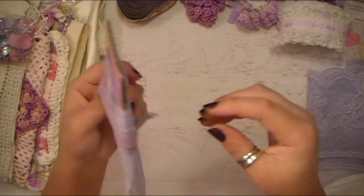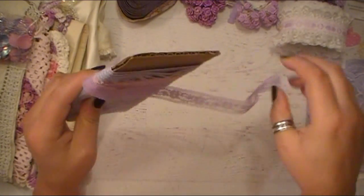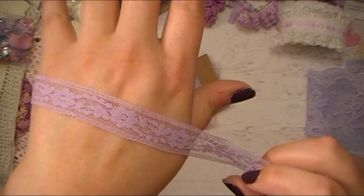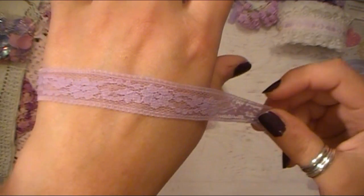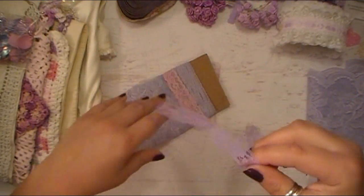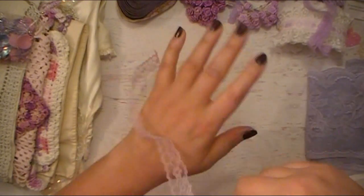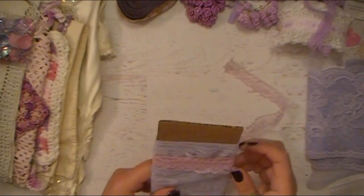This is actually the, no, it's not. I thought this was the same trim that she used on those flowers, but this is a little bit different. This is really pretty. I have some of this from my grandmother's different sewing notions, things that I guess you could say I inherited when she passed away. Very soft and pretty. I love that. And then here, this one's kind of like a pinky lavender. I love that too. I love that soft lace like that.